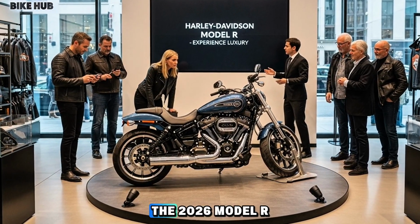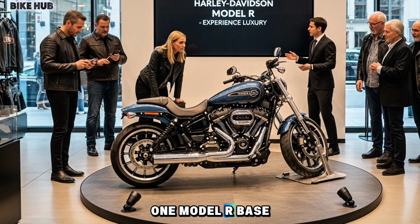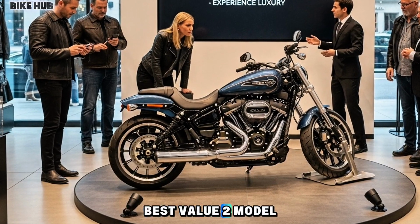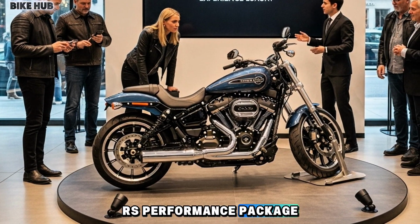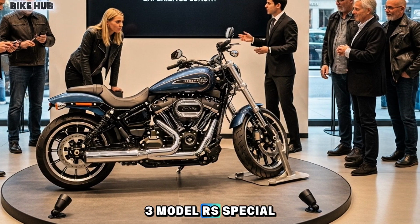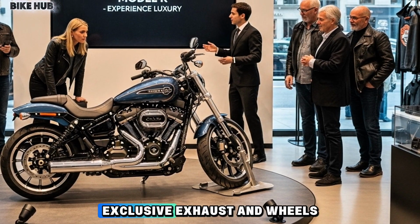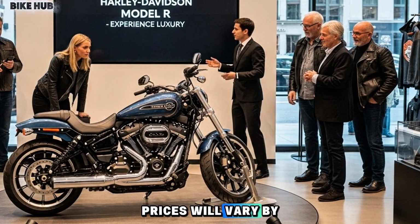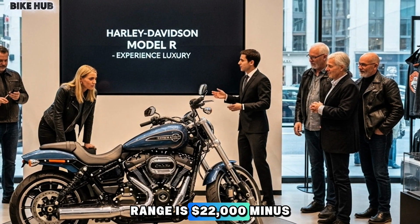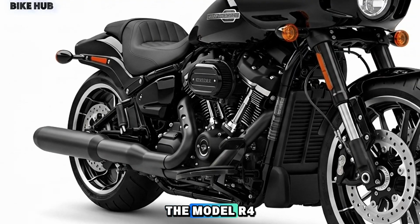Price and variants. The 2026 Model R is available in 3 trims. 1. Model R Base. Full performance. Standard features. Best value. 2. Model RS. Performance package. Premium electronics. Improved suspension. 3. Model R Special Edition. Unique paint themes. Lightweight materials. Exclusive exhaust and wheels. Prices will vary by region, but globally, the expected range is $22,000 to $27,000 USD.